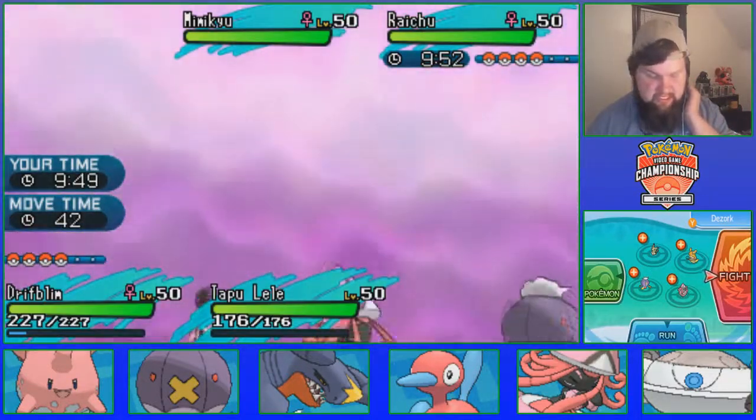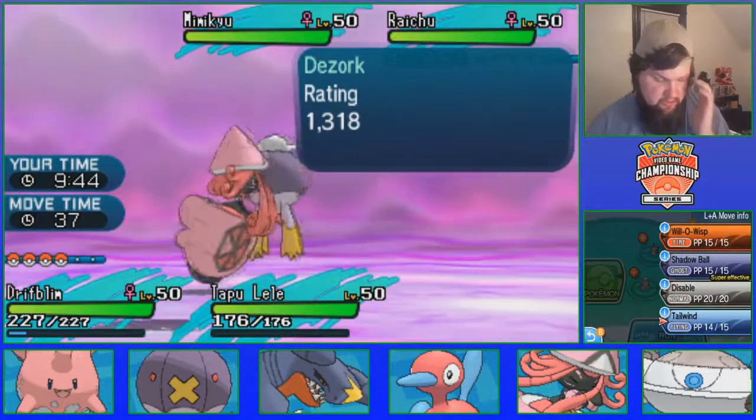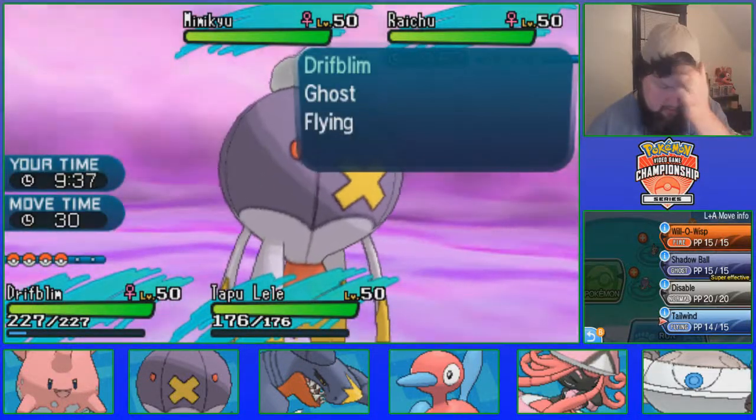Lele should be able to take a hit is my thing. We could double into Mimikyu this turn and get rid of it. And Drifblim will also take a hit from the Raichu. I don't know about the Mimikyu though.